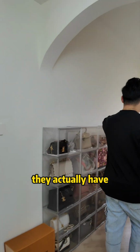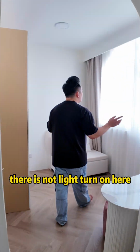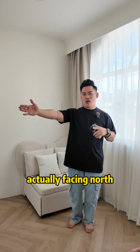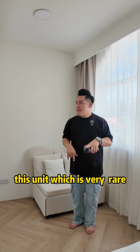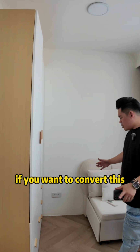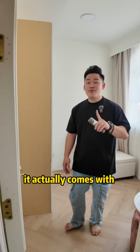In front of me, they actually have a very small and cozy study room, which of course, there is no light turned on here because the natural light is just so good. Most important thing, remember our main door is actually facing north, so we do not have direct west sun coming into this unit, which is very rare. In terms of what they have done over here, it's a movable wardrobe space. So if you want to convert this into a small study or a single bed, I think this can be done. On this level, it actually comes with 2 bathrooms.